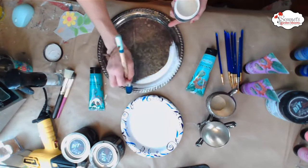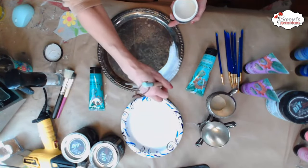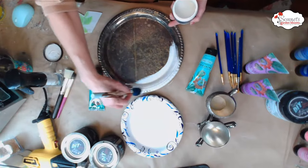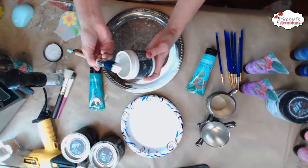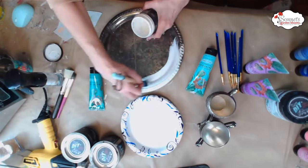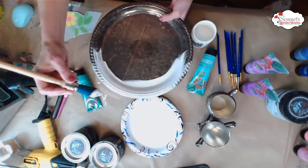So let's see here. I'm using one of my favorite paintbrushes, the Perfectionist, and we're using White Swan. So let's go ahead and get into all that detail.